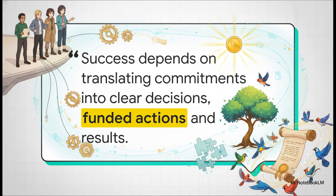So, the crucial point is that the PMO's true job is acting as the ultimate translator. As the strategy clearly states, success depends on translating broad international commitments into clear decisions, funded actions, and verifiable results. Because let's be honest, if they fail to translate a mandate into a funded action, the entire treaty just remains an expensive piece of paper.